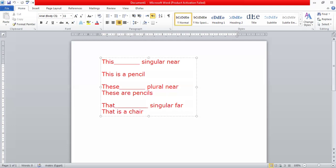Grade one. I explained this lesson during the summer course on the videos. You can return to the videos and revise what I told in this topic. Okay, that is the singular form. So it will be: that is a chair. So this is for the singular form. When we talk about plural form, what can I say? I can say those. So it will be those for the plural form.